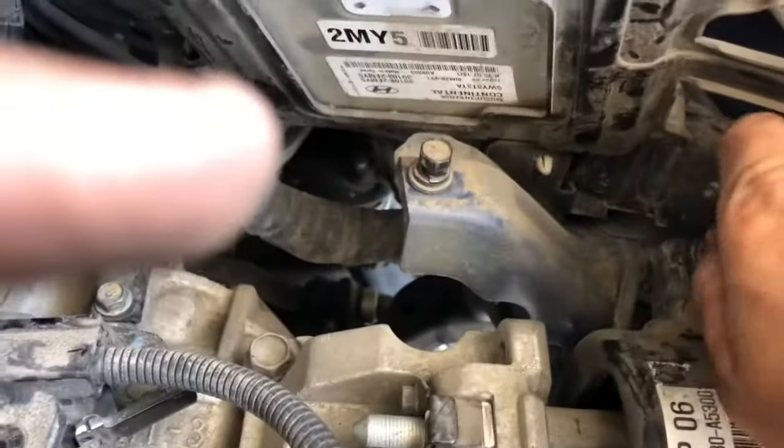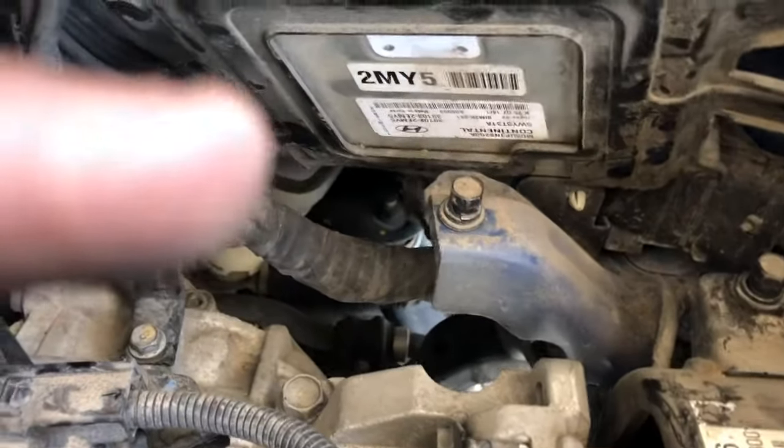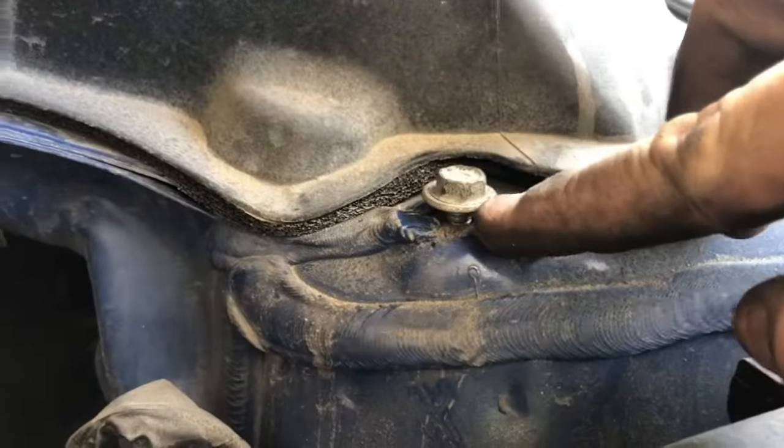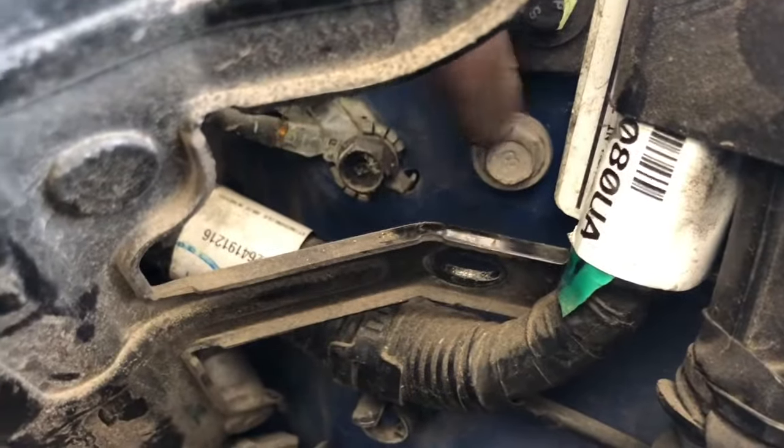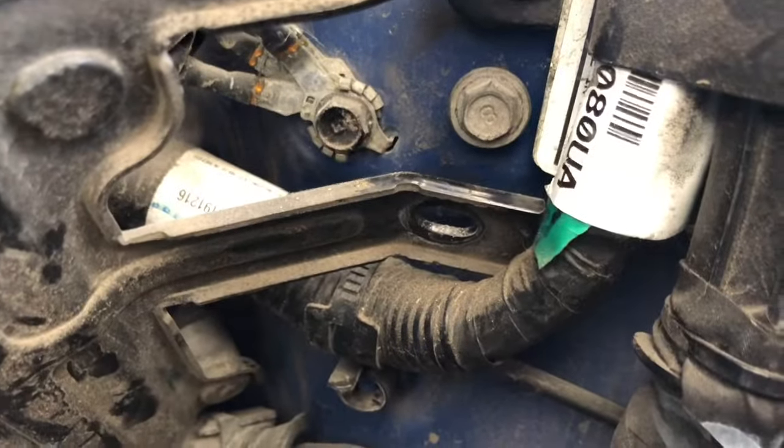So I'm just threading every bolt back in. And then for your ECU, I had to disconnect 2 bolts as well. It was that one right there, which you can see I put it back in. And then that one right there. Took it out and put it back in.